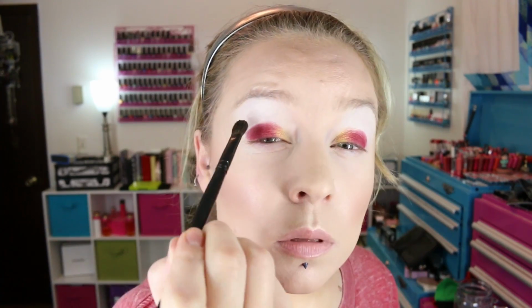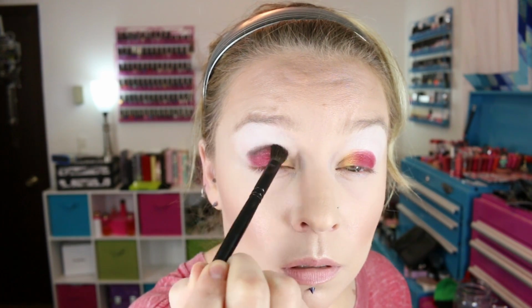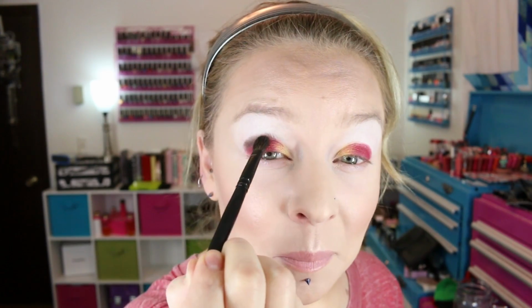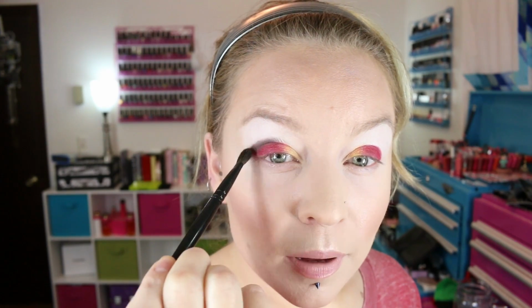Then on a Goss number 6 brush, I'm going to go into the shade Bada Bing right there, which is just kind of a dark brown with some gold sparkles in it. And I'm going to, also from Makeup Geek, all this stuff will be listed down below if you happen to miss it, but I'm just going to pick up that, and I'm going to go into the crease with this one. This brush still smells like chocolate from the chocolate bar palette.